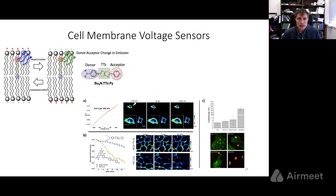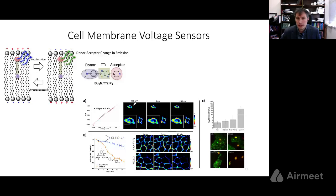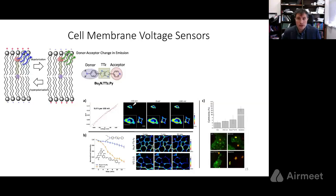On slide 15, here's just a cartoon of a cell membrane. We have the inside and the outside of the cell, and the dyes are going to stick down vertically in that membrane. Depending on the polarization or hyperpolarization of the cell membrane, which we do with electrophysiology, we can actually see a change in the fluorescence. We saw about a 10% change per 100 millivolts for this particular dye, which was encouraging, not as high as some of the best dyes.